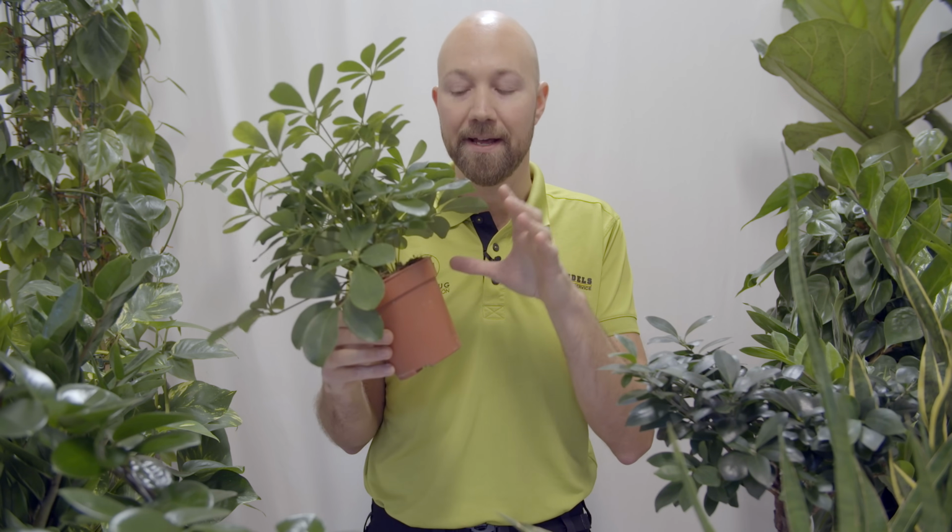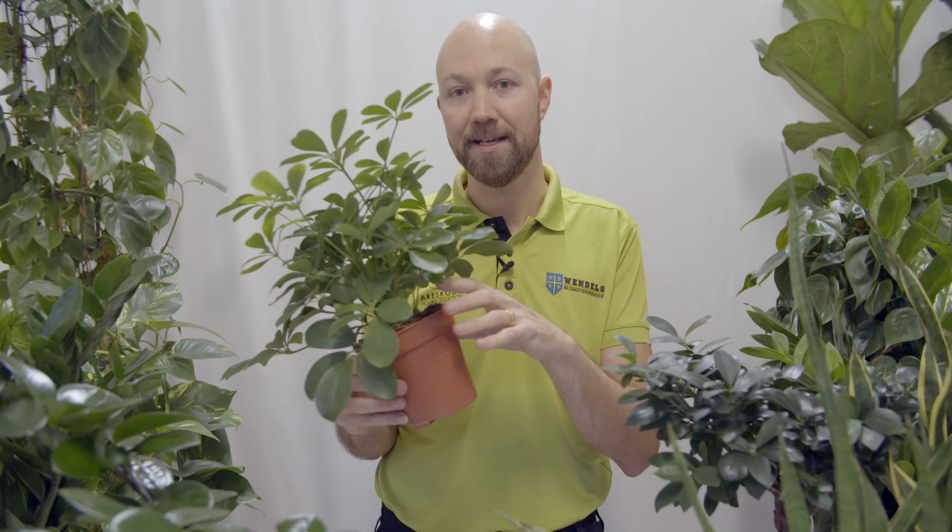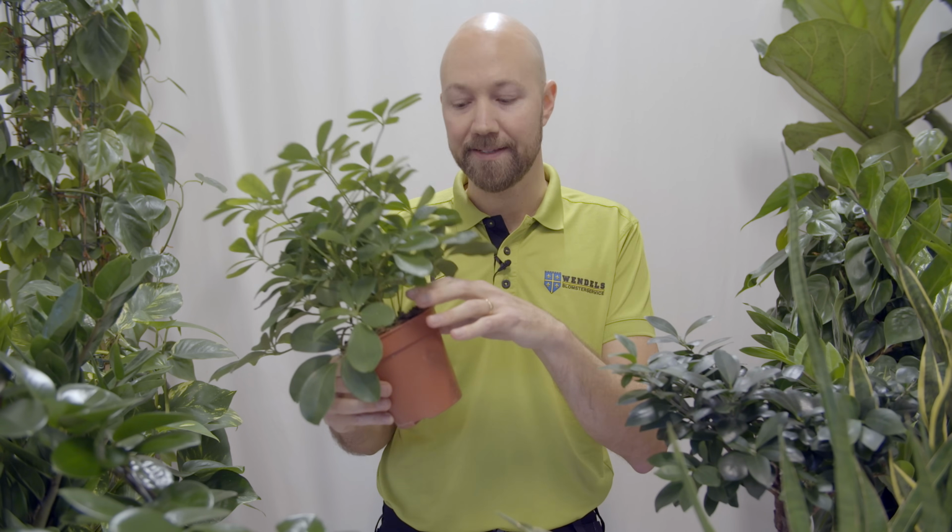Now, the last thing about water, as I said, you should usually cut down on how much you water and also on the frequency, all depending on the potting medium and the size of the pot. But another thing can also be that more water evaporates when you have lower humidity in winter, which means that the soil surface will dry out quicker in wintertime than it does in summertime.